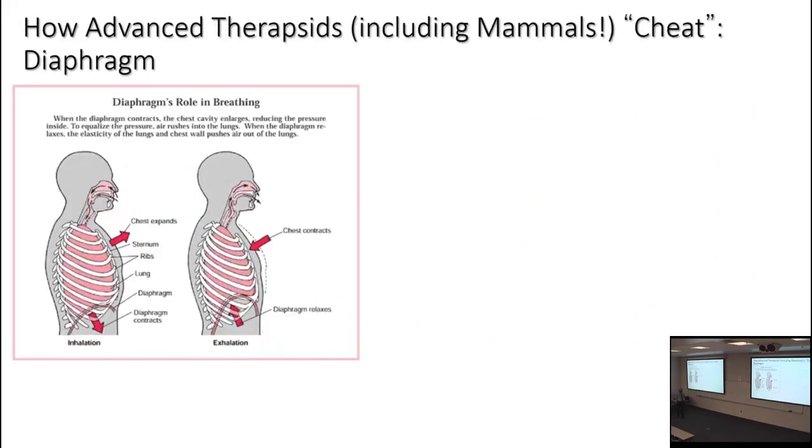We, on the mammalian side, cheat by the use of a diaphragm. So it is a mammalian trait. This is, in fact, if you learned about respiration at some point, the form of respiration you learned about, because you're going to learn about what humans do. It's in fact not limited to mammals. It's among mammals and other advanced members of Therapsida.